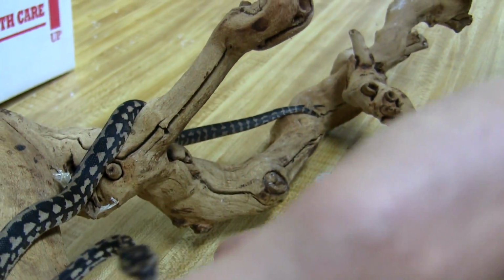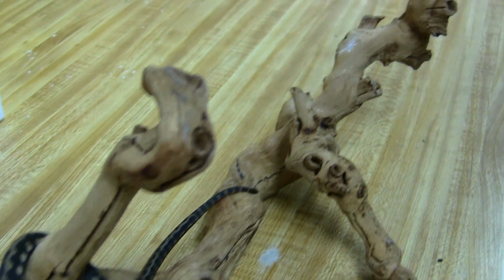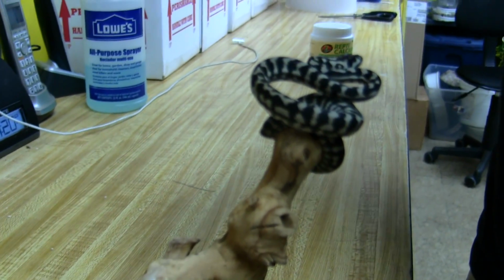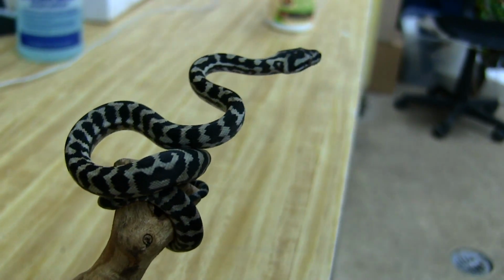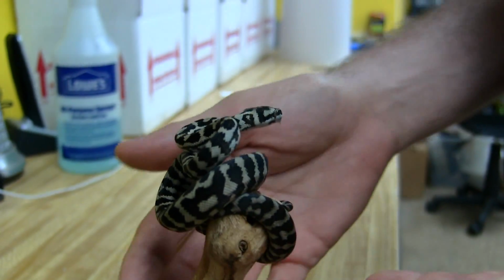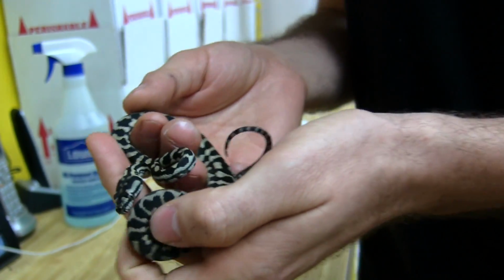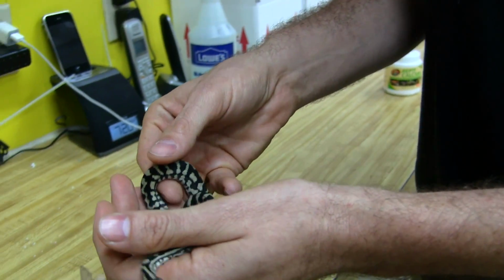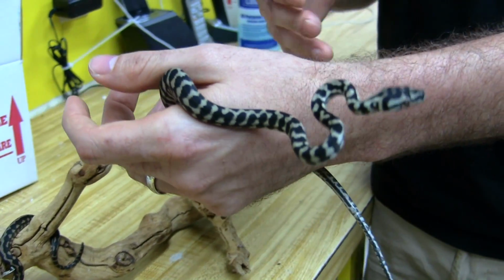These guys are real easy to get feeding on rodents. Unlike some of your green tree pythons or some of your other arboreal pythons, they're semi-arboreal. So they're not gonna spend as much time perching, let's say, as a green tree python, but they will spend some time perching, as you can see this guy's doing right here. They're also not necessarily as aggressive as green trees or some of the other arboreal pythons, but they're gonna be a little bit more of a challenge, let's say, than a ball python.